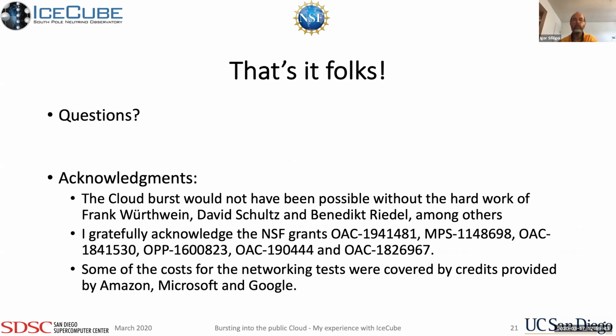Here are the standard acknowledgements. This was not all just me. Frank, David, and Benedict helped a lot. And we had support from NSF and also some credits from the 3 cloud providers for the network testing. So if you have questions, I'm more than happy to answer them.